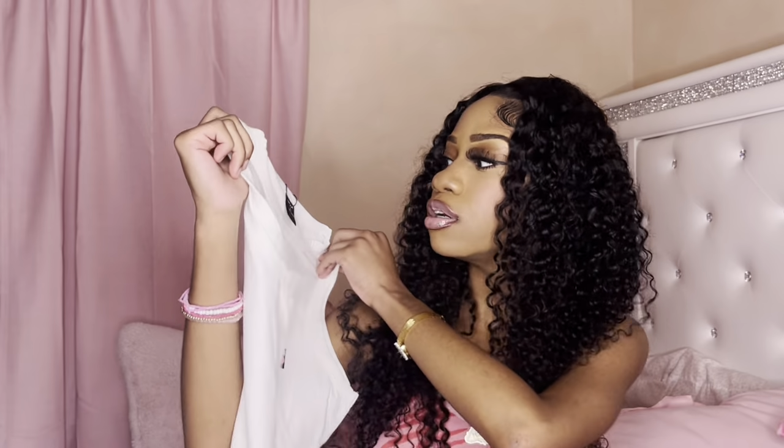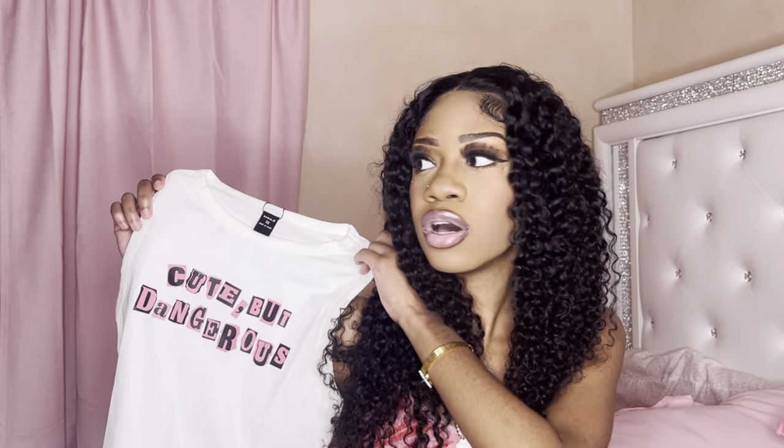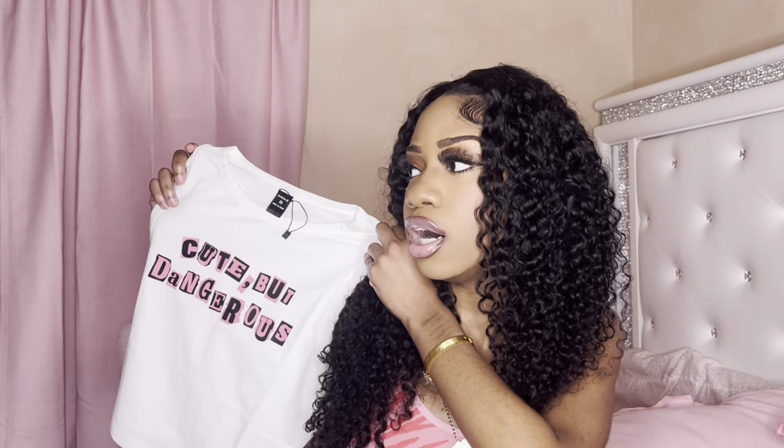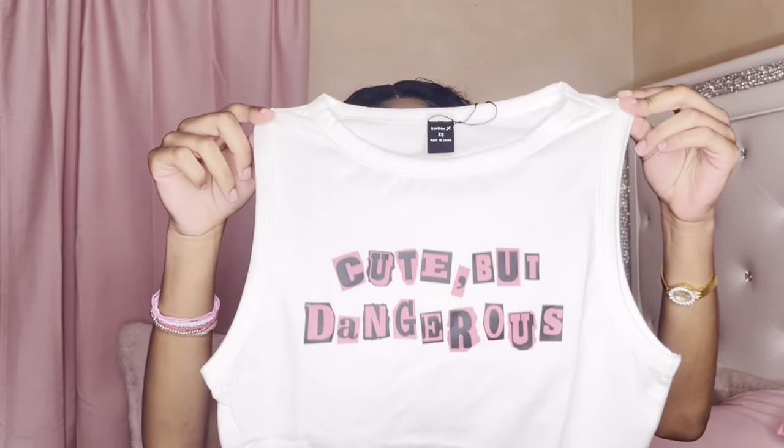Now, this shirt is a little big. It's an extra small, but I'm very petite and little, and this is a big shirt. Honestly, this is a wear-around-the-house type of shirt for me because this shirt is big. I ain't even gotta put it on. I just know it's too big for me. So yeah, but it is really cute.